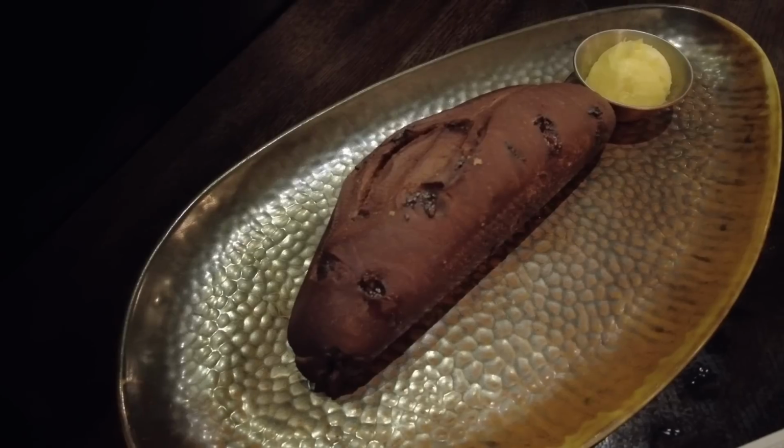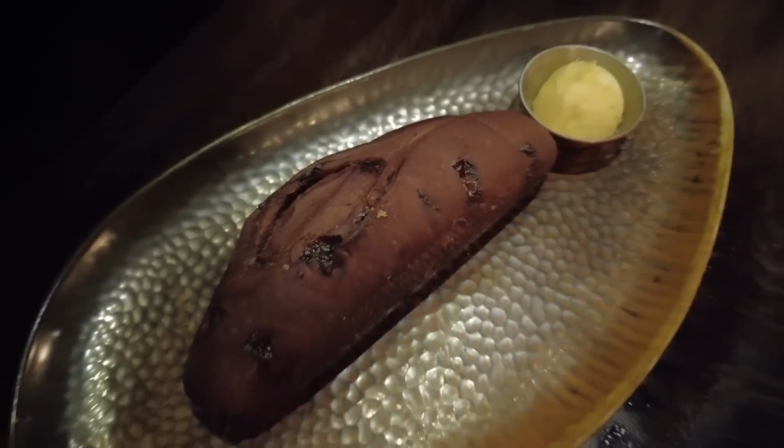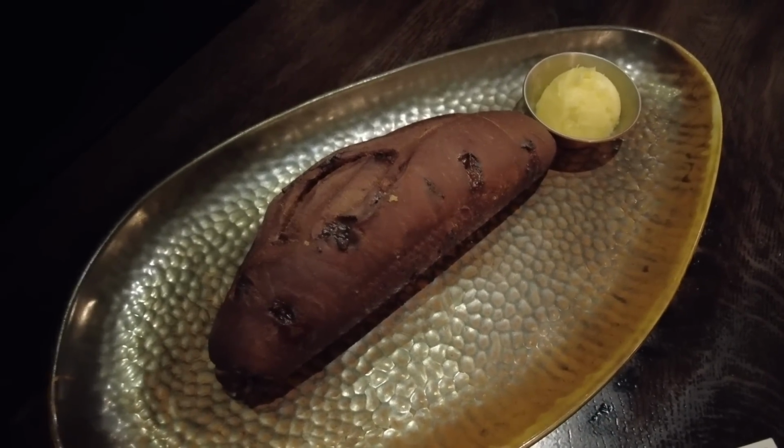We also got two appetizers, the first of which is the warm chocolate almond bread, which is fresh chocolate almond bread with salted caramel butter. And frankly, it smells to die for. And if you're here, you can't not have chocolate bread for breakfast. So we had to get it.